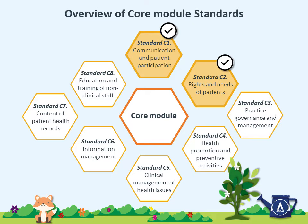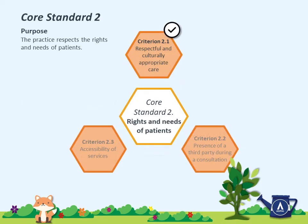It could be statements on our website. It could be, once again, information brochures. It could come back to translation services, etc. So there we have C1.1, communication accordingly. Now let's have a look at the rights and needs of patients. So we've done 2.1. We're not going to touch on 2.2 or 2.3, just as a result of time.